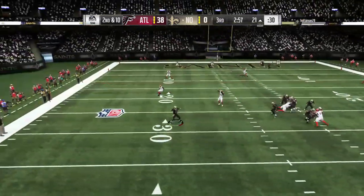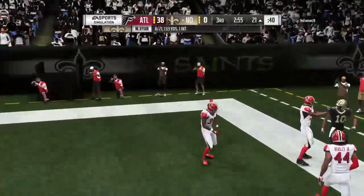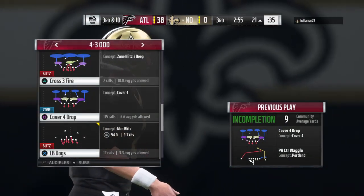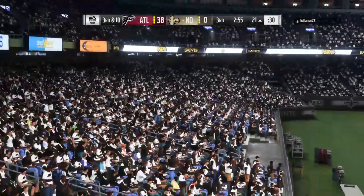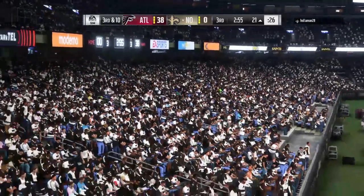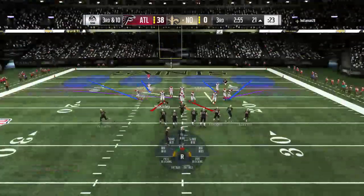Rolling to his left. And that is incomplete. Chad Williams, the intended target, and it's third down. This drive, which was going so smoothly, all of a sudden it's a little bit of a roadblock here with 2 straight incompletions. Yeah, apparently this defense has had enough. Apparently they're saying, no more. We're making a stand right here, right now. But it is 3rd and 10. They've got to get after him one more time.